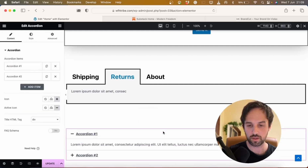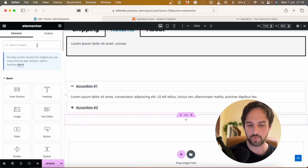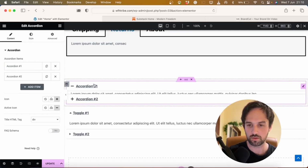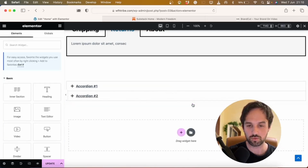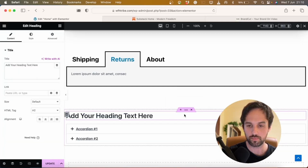They're both very similar. So this is the accordion, and let's add another section. And toggle is, as you can see, they both look very similar. So for now, we're just going to focus on accordion. That's absolutely fine. Let me just remove the toggle. And before we continue here, something else I will do is click on these 9 dots, and we want to add a heading. And I'm going to center that, and I'm just going to call it FAQ.